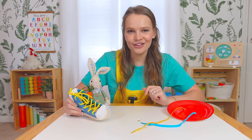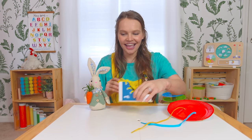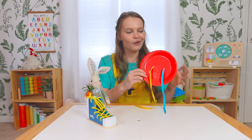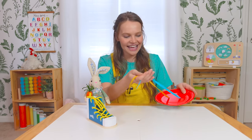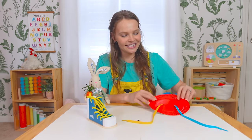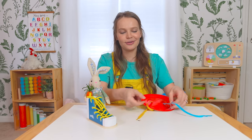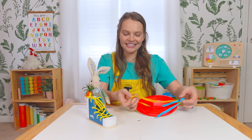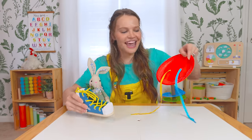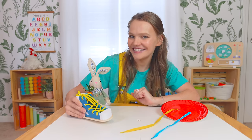Here's another fun activity you can do at home to practice tying shoelaces or threading or just tying. You can either do a cutout of a shoe and thread it with some shoelaces, or you can just use a paper plate. And when you're learning to tie shoelaces, I find it easier if you use two different colors. So you can see which one is going over the other and how to tie it. So I thought we could do it together, and we'll do one this way and one with the two. So we can start learning how to tie our shoes together.